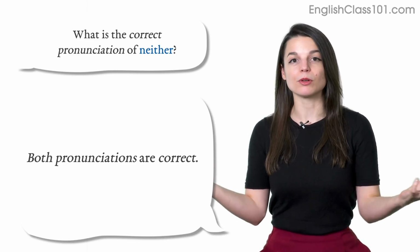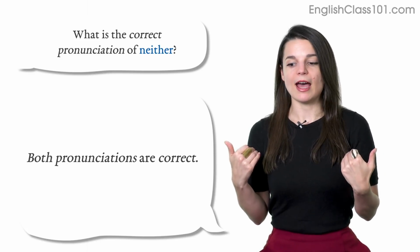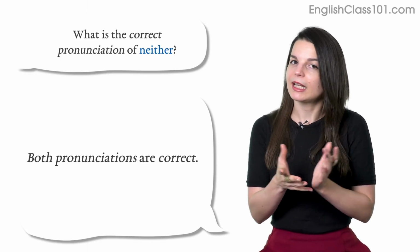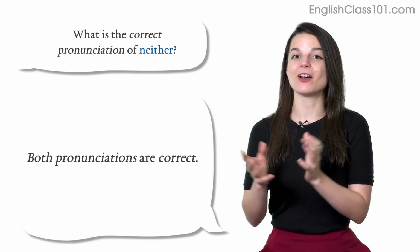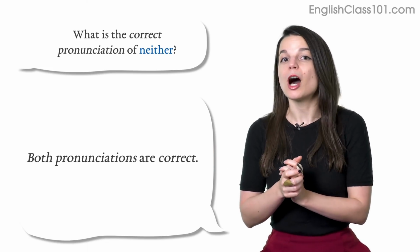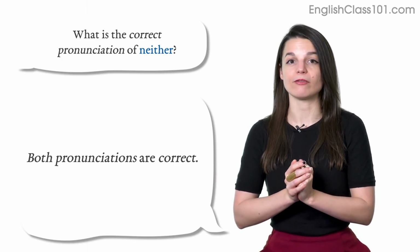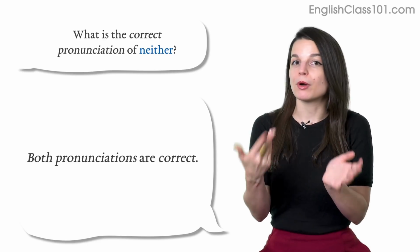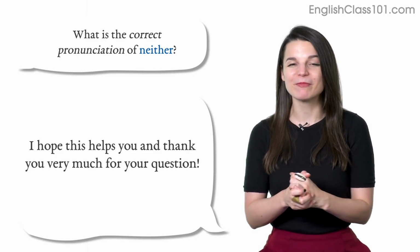They're both acceptable. You can use neither or neither. I would say personally that probably in today's American English we use "neither," and for the other words that I mentioned, tomato and potato, those are the more common pronunciations, but you can still use the other pronunciations if you like. So that would be my personal recommendation, but you can use both. They're both fine. So I hope that this helps you.